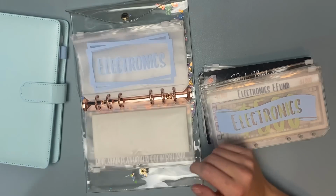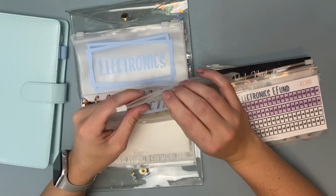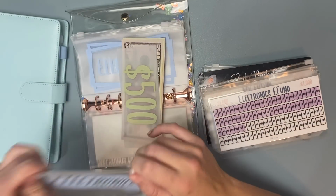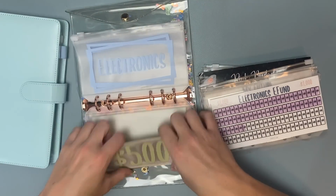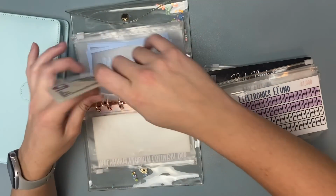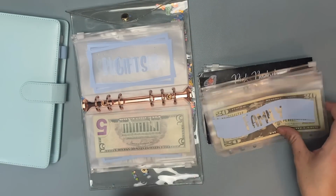I think I'm gonna get rid of this. I don't like the trackers because they smudge. Electronics is staying in this binder. We just updated it to one of these new styles of envelopes that I'm offering, which I love. I love anything geometric, really. So there is that. Let's get rid of that.